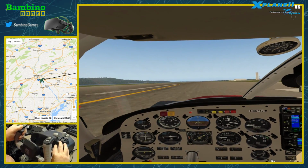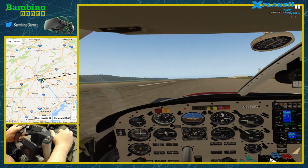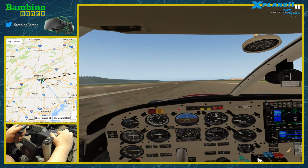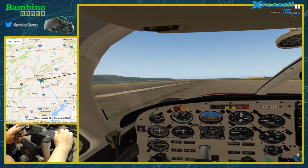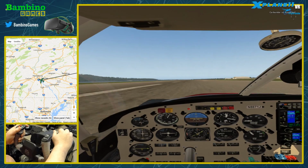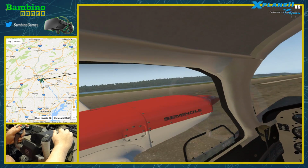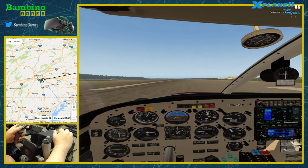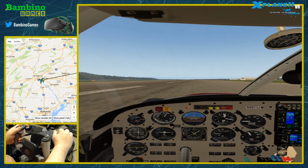Flaps up. Brakes a little bit. We'll take the first taxiway. Everything looking good. It's a fun flight, guys. Hope you guys enjoyed it. I'm going to enjoy this cross-country thing.